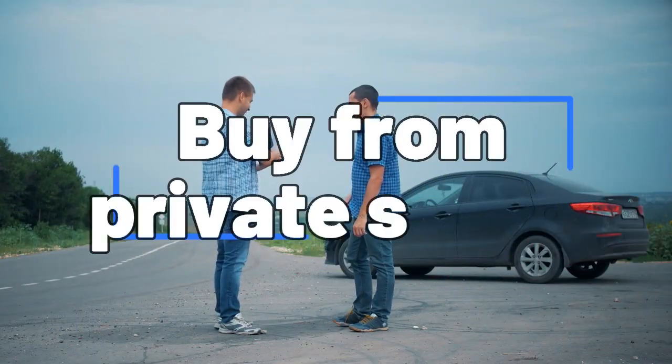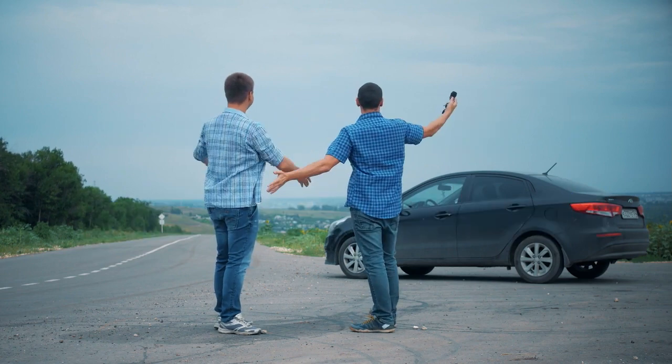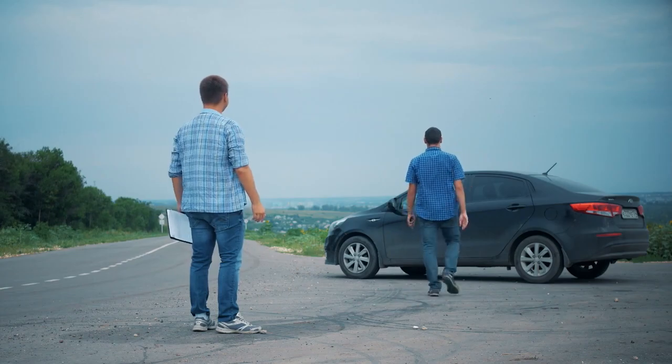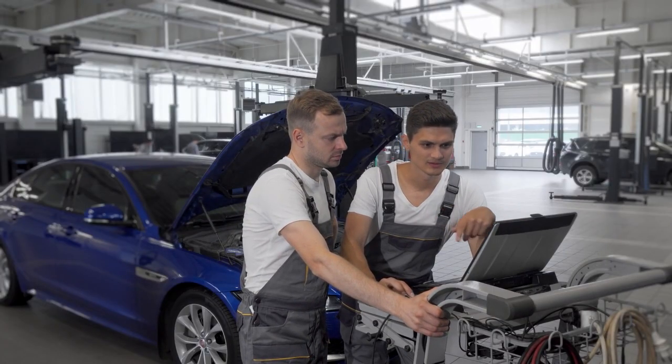3. Buy from private sellers. Purchasing directly from a private seller can often be cheaper than buying from a dealership since there are no additional overhead costs or commissions involved. However, be sure to get the car inspected by a mechanic before finalizing the deal.